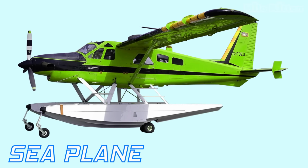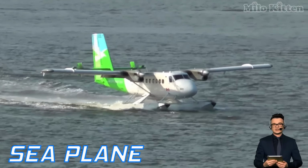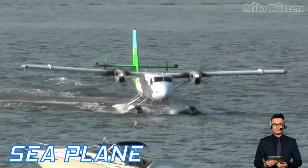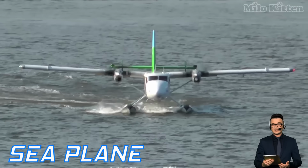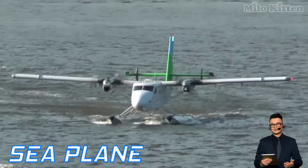Seaplane. Seaplanes are fixed-wing motorized aircraft capable of taking off and landing on water. Seaplanes are often used in tourism and in rescue work at sea or on rivers and lakes.